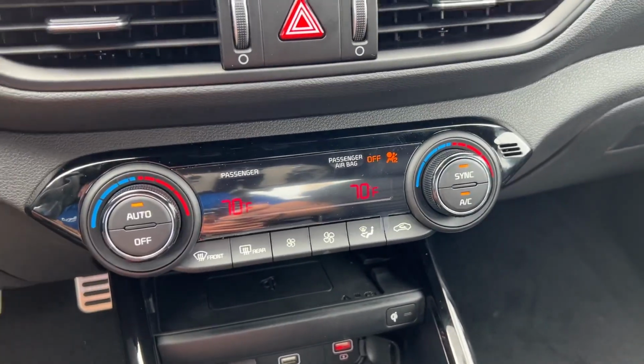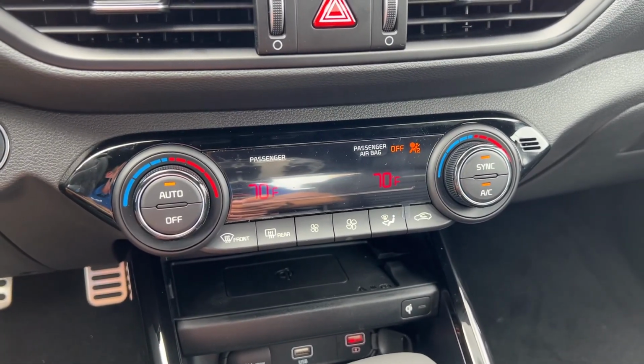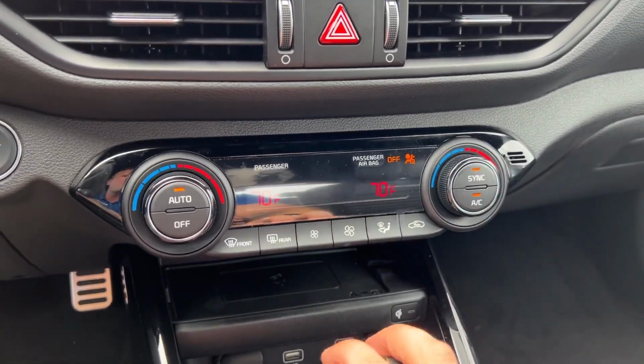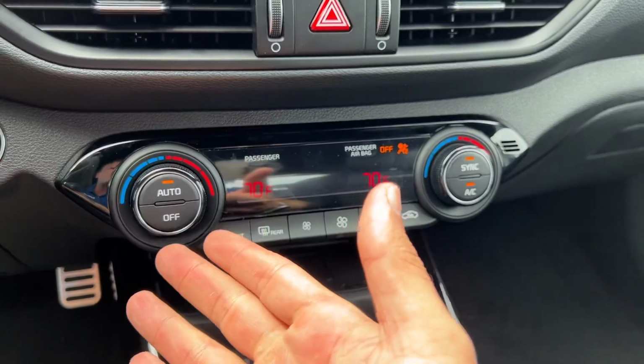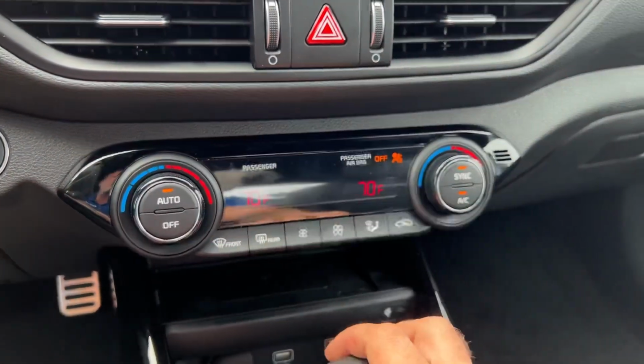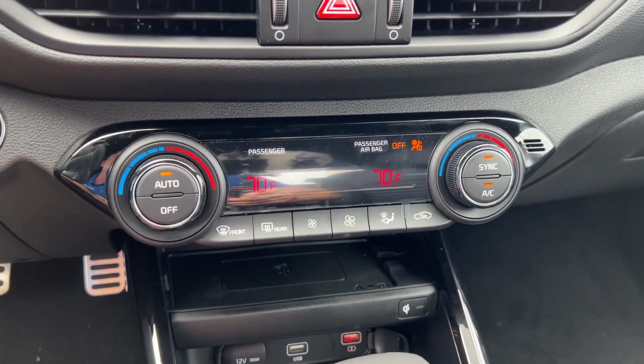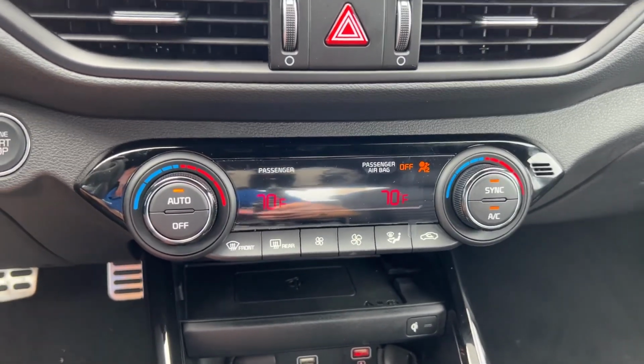This Forte comes with automatic dual climate temperature control, and the sticker's still on here, so it's pretty glossy. But just set your temperature for driver and passenger, leave it on auto, and you're good to go. This will auto dehumidify, auto defog, do everything for you. It's a really smart system.